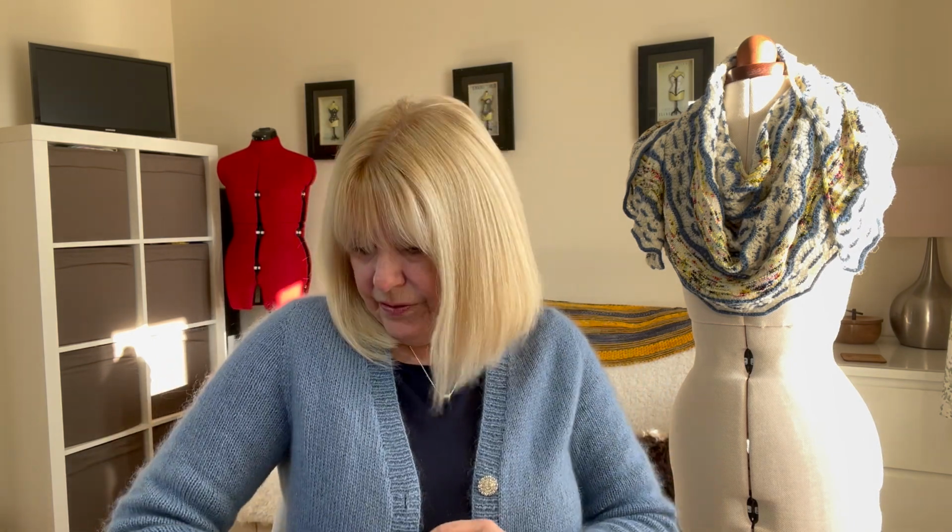And it's quite fitted, but that is what I wanted. I did make it in mind to have it as a summer cardigan that I can wear with dresses. So although I made it at the back end of last year, the plan was to be wearing it for this year.